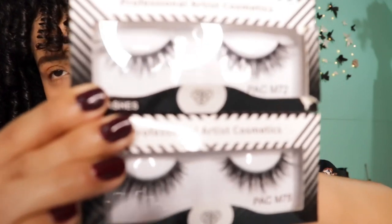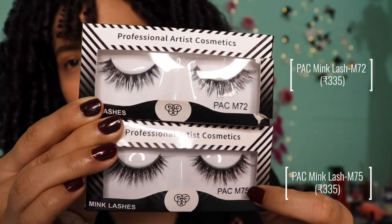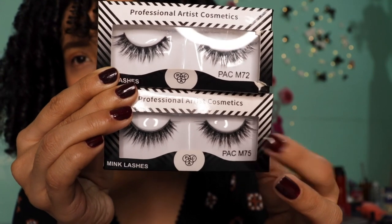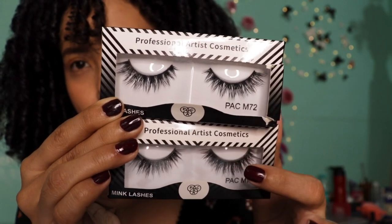What is the difference? M75 looks floppier compared to M72, but it's quite similar, not that different. You can see the difference over here. I think you guys can't see much difference. This one is fluffier than this one. This one is kind of one layer and this one is more fluffy. Yeah, I'm so excited to try it out.